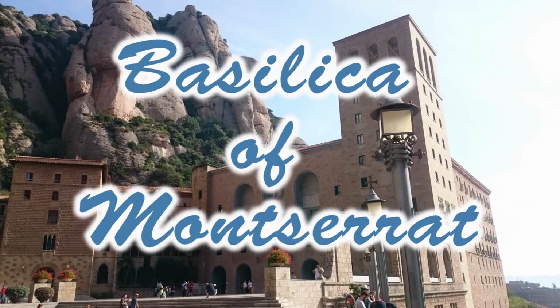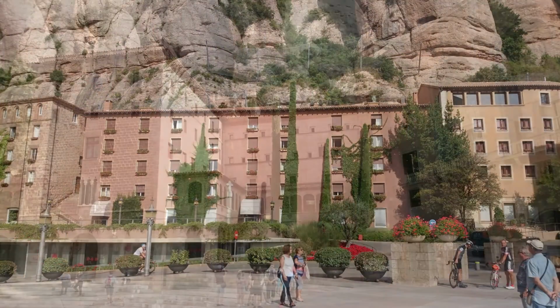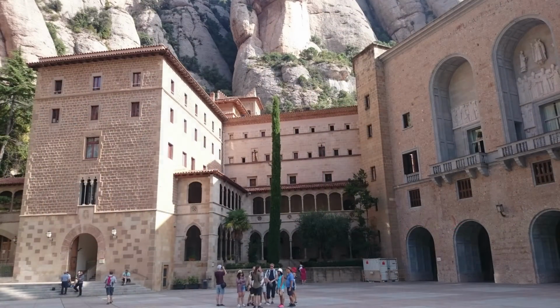Today we take a look at the Basilica of Montserrat. The Basilica is the name for the church at Montserrat. For most people, it is essential to visit Montserrat for three main reasons.